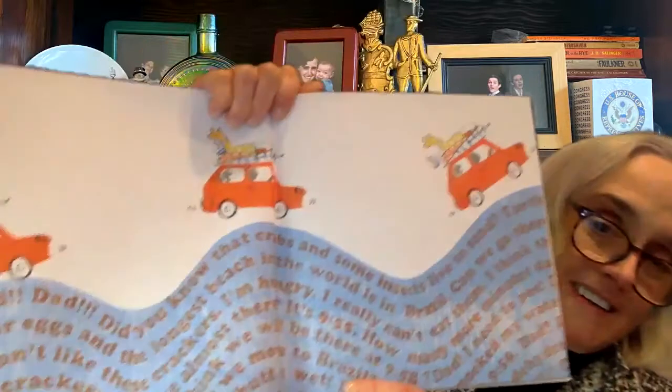Dad, did you know that crabs and some insects live in sand? Turtles bury their eggs, and the longest beach in the world is in Brazil. Can we go there? Dad, I don't like these crackers. I'm hungry. I really can't eat them. I think they're too crackery. Are we almost there? It's 9:55. How many more minutes? Now it's 9:56. Are we almost there? Will we be there at 9:58? Dad, I need to pee. Dad, my butt is wet. I knocked over my water. It's 9:59. Dad, I think he's just talking very quickly in an excited way. It's what those words are indicating.